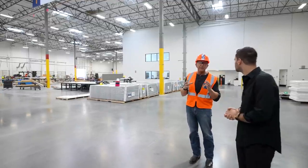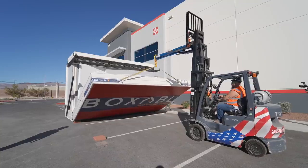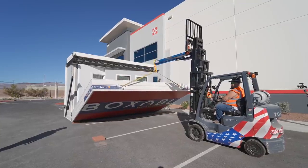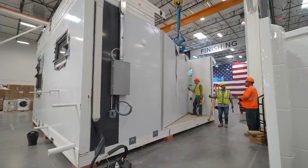Yes. I think if you think of two analogies, that the Boxable, when it comes together, is a big jigsaw puzzle with everything cut by a machine, so everything is perfect. And then the Boxables themselves, the way they go together is like Legos. And what can't you build with Legos?